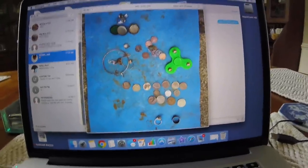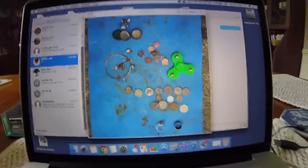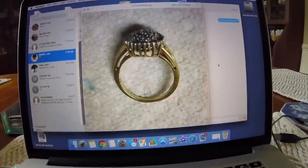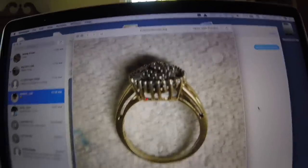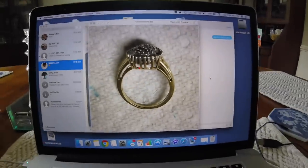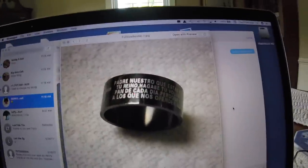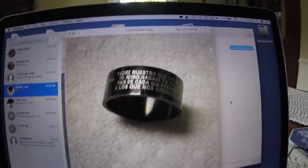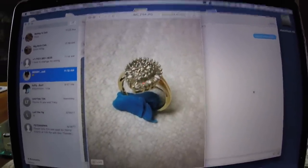There's Mumbles Man's hunt from 5 a.m. I think it was there like 3 hours. How do we get the next one? Oh, there it is. Like a cocktail ring, see? All that ice up there. There's the stainless steel tungsten ring with some kind of Mexican or Spanish inscription on it. And there's the iceberg with real ice, he said.